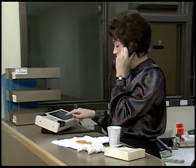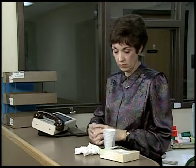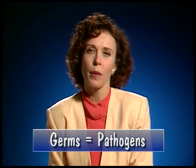Germs live and grow everywhere in our environment. They're too small to see with the naked eye, but they're everywhere, on every surface we touch, on our bodies, in food, water, soil, and in the air we breathe. Some germs are helpful to our bodies, and most of the time, people and germs get along well and live together without a problem. But when certain germs get where they don't normally belong, they can become harmful and capable of causing infection. When germs produce infection, they are called pathogens.